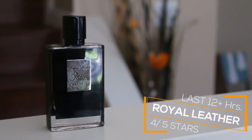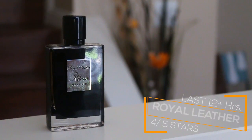This is, I think, a city exclusive to London only, but they had it in town for this month only in Las Vegas, so I had to grab a bottle of this really, really great leather fragrance, guys. It opens up a little bit boozy, like a boozy leather. If you smell any of the By Kilian, you know that they all have this boozy DNA to them. That's their house signature. So there's that plus a lot of leather, guys.